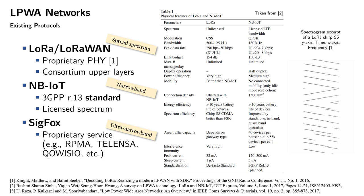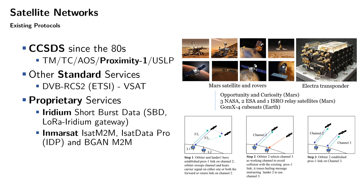Now, let's see what happened when we moved to space. This is where the low power wide area network setting, a messy protocol set, is considered, and what happens if we start considering making this operate from space? So let's move to the space domain. So what's happening in space?